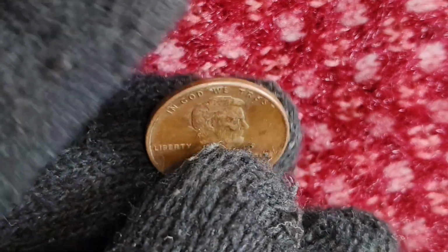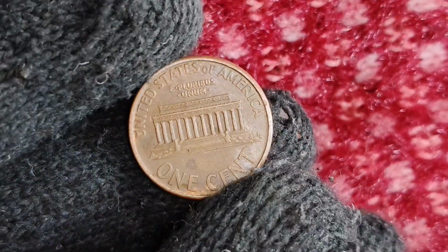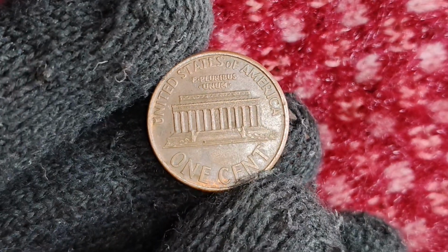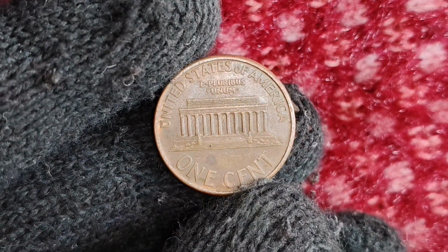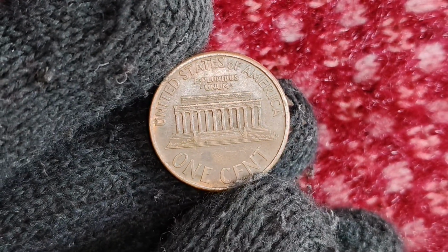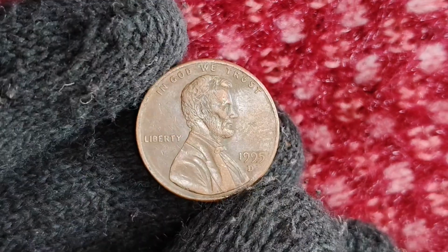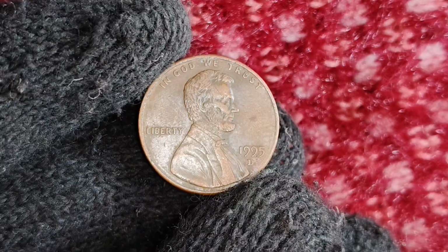So there you have it. The 1995 D Mintmark Lincoln penny could be worth a lot more than just 1 cent, especially if you find one with the famous double die obverse error. Whether it's worth a few hundred or several $1,000s, this rare coin is a must-have for serious collectors.